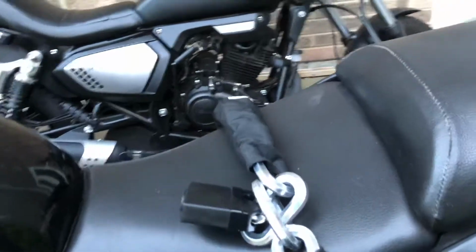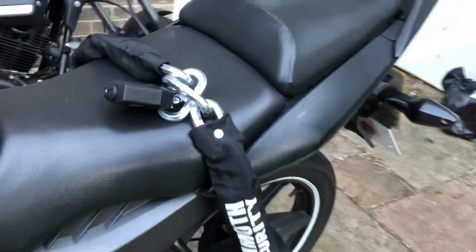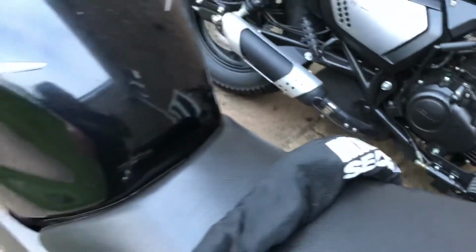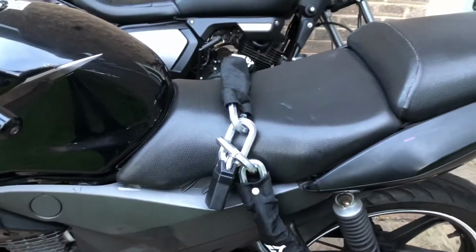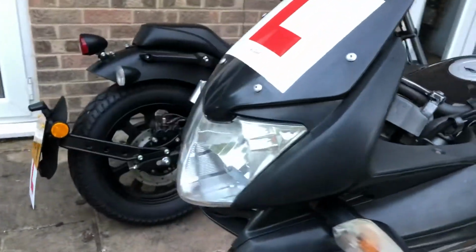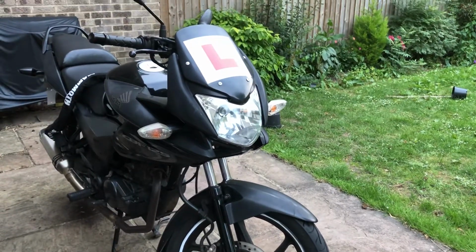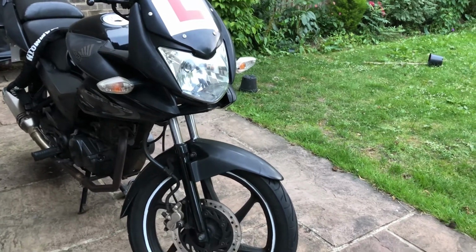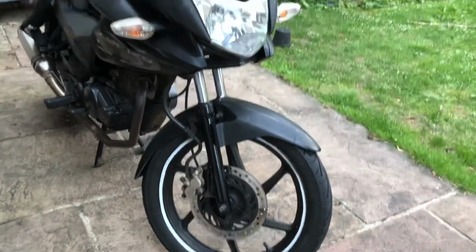Yeah, and just for starters, I have got myself a security chain on here, which is pretty hardcore. This one is made from Mammoth. It's Thatchams approved, so when you buy it and you tell the insurance people that you've got a Thatchams approved Mammoth chain, it does actually lower your insurance quite a bit. For me, I'm in my 40s, and my insurance for this little baby is about £110 a year. So that tells you how cheap it is for me at this age, just with the lock like that. If you have a lock for your disc, the front disc, which you can put on here, then it lowers the insurance even more, which is brilliant, really.